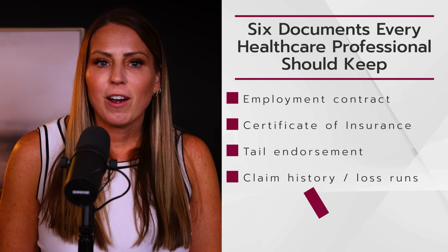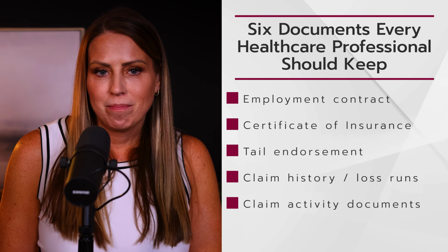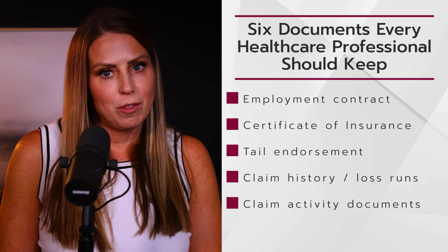The fifth thing that you need to save are any documents related to claim activity, potential, reported, and otherwise. This should go without saying, but it's incredibly important that you hold on to all claim-related documents, even if the issue has been dismissed or the claim successfully resolved. There could come a time when you need to reference this information down the road. Similarly, if you've ever had any license issues, board action taken against you, or other noteworthy events impacting your medical career, be sure you keep all necessary files for your records.